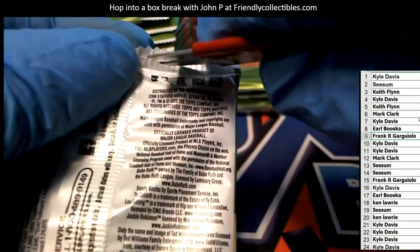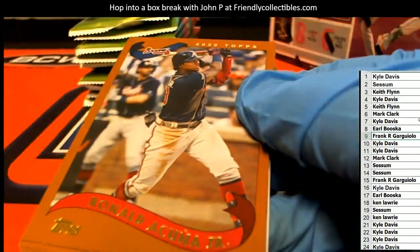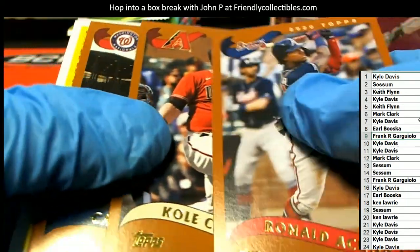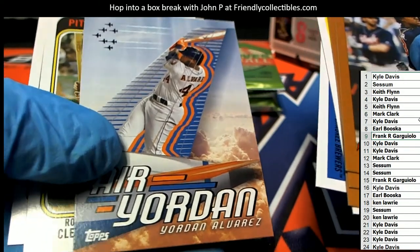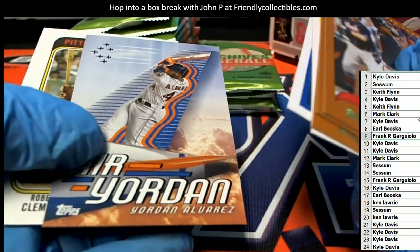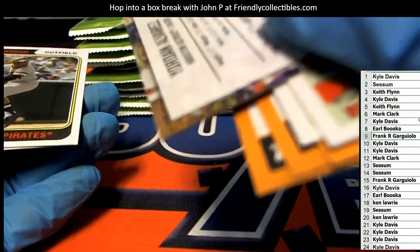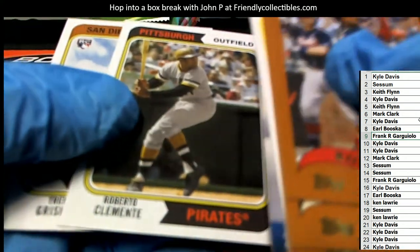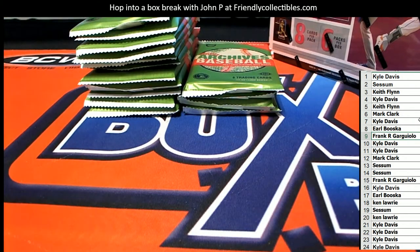Frank G is up in pack number 9. Nice Air Jordan. You got a nice Acuna. You got a nice Air Jordan. That's really cool stuff, man. Coming out of here, congratulations, with a pretty good pack there, Frank.